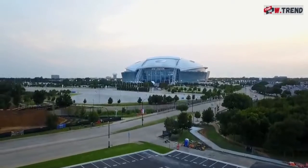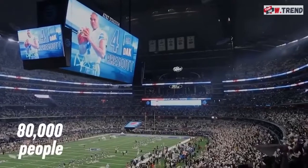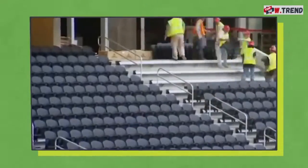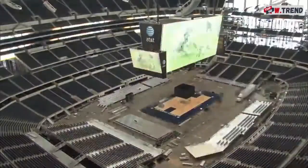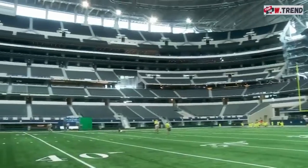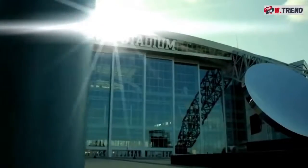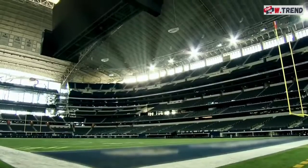Their new stadium, which opened in 2009, seats around 80,000 people for a normal event, but its unique system, where seats are fastened together onto rails, allows for seats to be squeezed together and more added when necessary. Thanks to this innovation, AT&T Stadium can house up to 100,000 people for events such as the Super Bowl and the Cotton Bowl. The stadium itself is one of the most unique in all of sports.